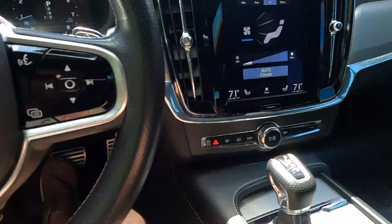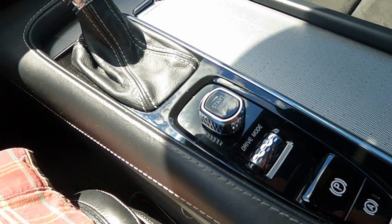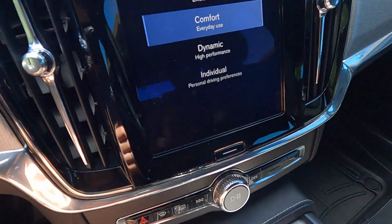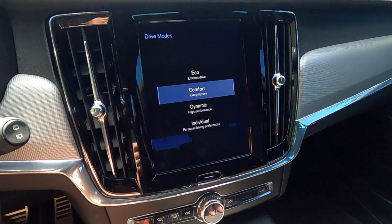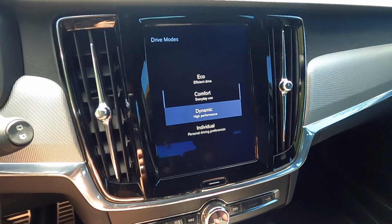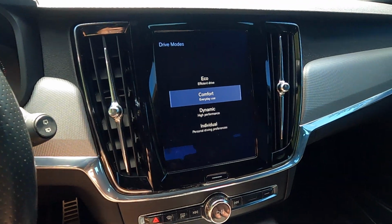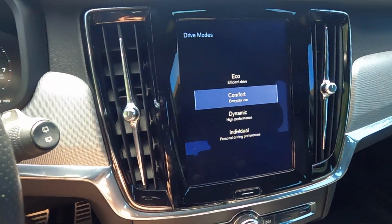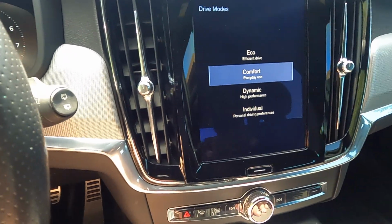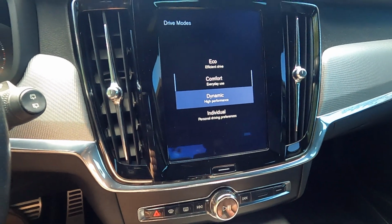Pretty cool. So one of the most important features of this car, there's a switch here that says drive mode. You have to actually press down on that, and it makes something pop up on the center screen, and you can switch between eco, comfort, dynamic, and then an individual one. I've been playing with the dynamic one and the comfort one. The comfort one I've been using just cruising around, everyday use, like it says, and then the dynamic goes into a high performance mode. So if you want to switch, you can see the blue outline, that's telling you that it's in comfort mode.